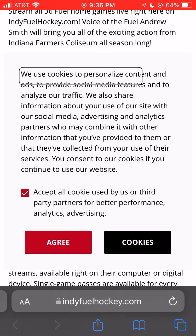And again, Andrew, they have to match the intensity that the Kalamazoo Wings come out with, because they're going to come with a push. They got too much skill. They're too good of a team. They're too well coached to just come out and hope for the game to go the way. They're going to try and take control. So the Fuel need to make sure that they match it. And if they do, capitalize on the chances that they're bound to get, because like you said, Kalamazoo, especially their defensemen, are probably going to be very offensive-minded.